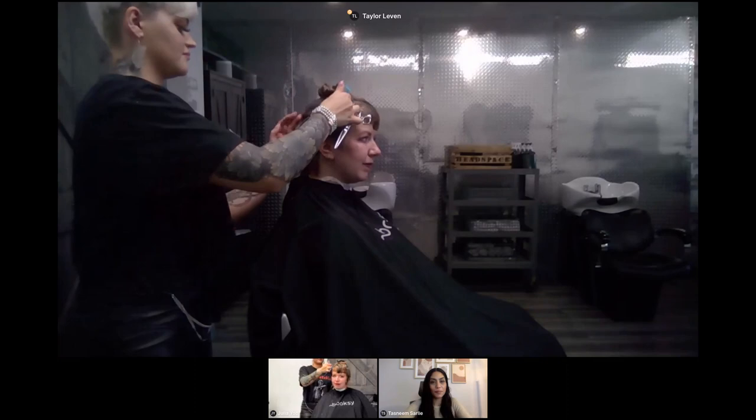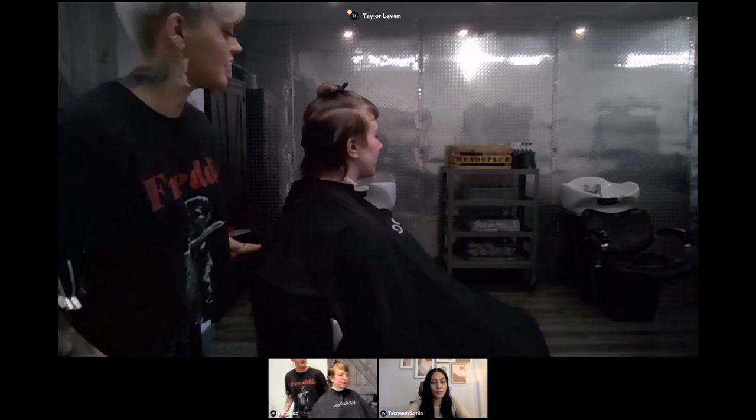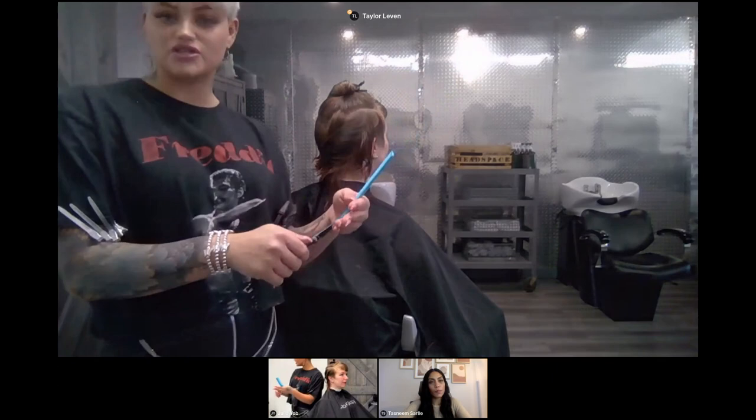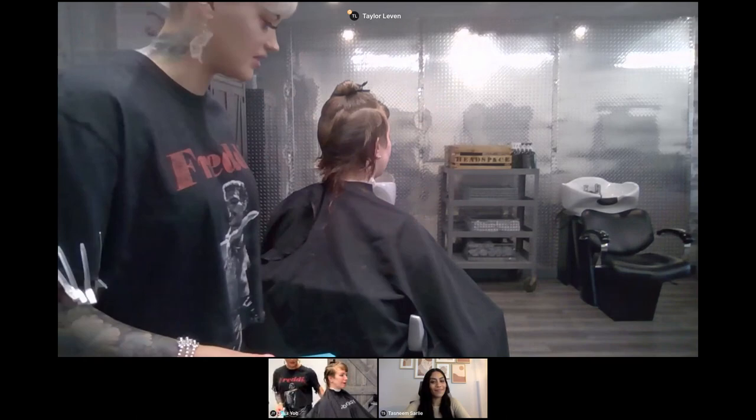So I'm just working my way back. And when I grab the hair, I'm not pulling my fingers down exactly where I'm going to cut, because I'm point cutting. So I'm pulling the hair down maybe half an inch above where I actually want to cut, and then I'm creating little diagonal pointing lines. I'm going to zoom in on this other camera so you can get a close up of what I'm doing here.